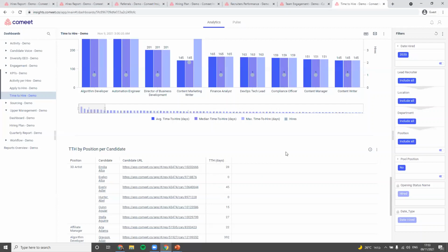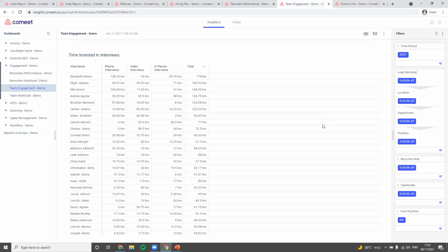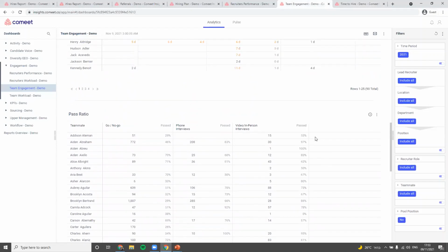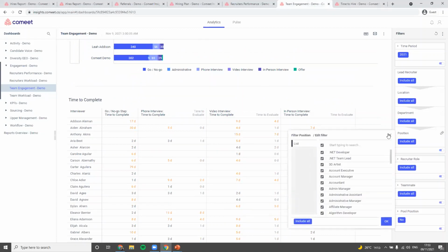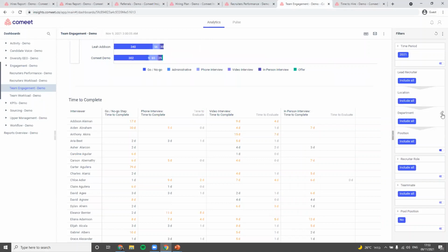If you're looking to see the time it took for different steps in the process and you want to dive into the details and look at specific positions, you could look at the team engagement report that we were looking at before that looks at time invested in interviews, the pass ratio, and the time to complete. And in this case, you could go to the position filter and decide to filter a specific position, or if you want to drill down, you could do that by department and get an indication of how long it's taking the teammates in that specific position or department to complete the steps. So that's regarding those 2 questions.